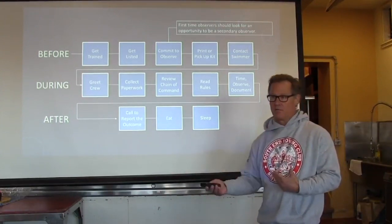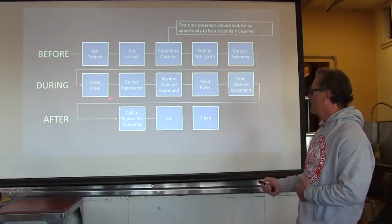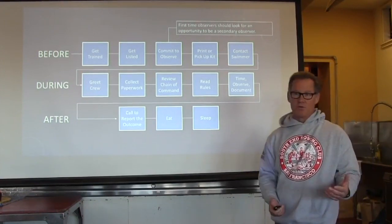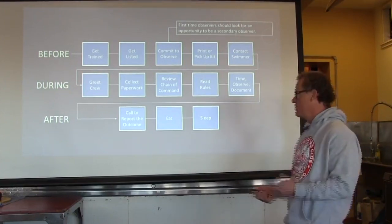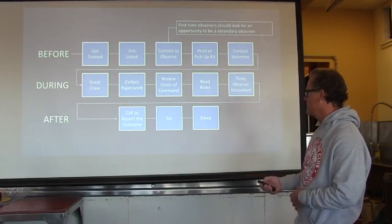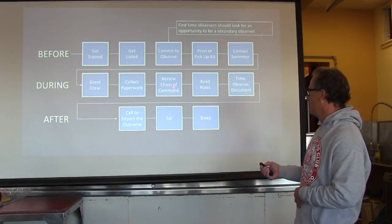Are you representing the organization? Collecting paperwork. Depending on what swim you're doing and what organization you're doing it for, there may be waivers and things like that you need to fill out. But that's all spelled out in the observer kits and the instructions you'll get beforehand. And then chain of command.